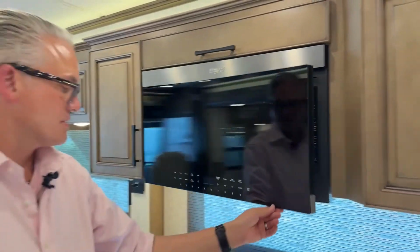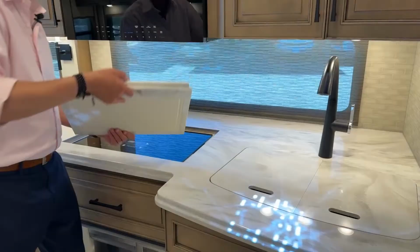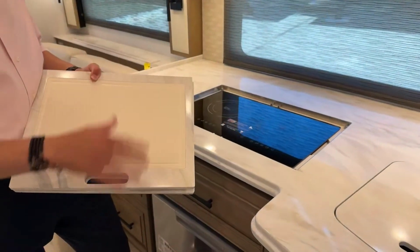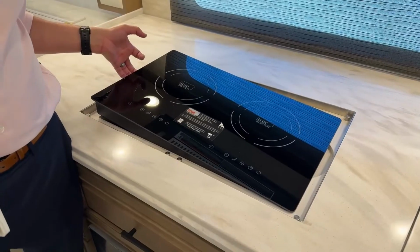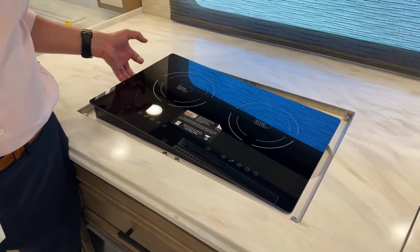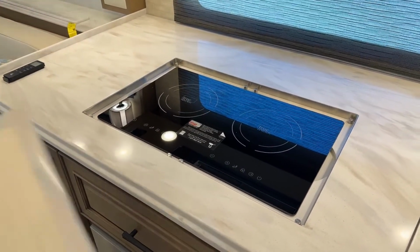Pretty cool system. Induction cooktop. You guys know I love the induction cooktops. On each side of this, you're going to have a cutting board, so you and your partner can cut. You can also take this out. So if you're going like me, I like to go trout fishing. My wife doesn't want me to smell this up with trout. I'll guarantee you that. She's a vegetarian. So I'll just take that outside and cook that trout right out there. It just plugs into one of the 110s that I have in the base.